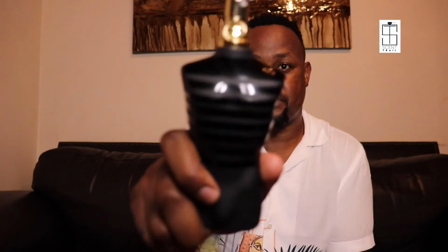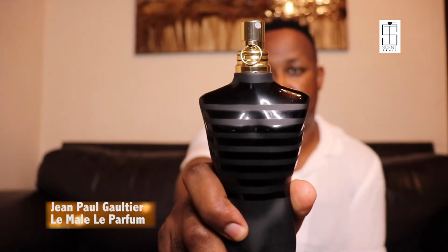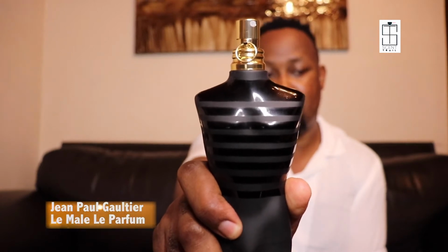Now that we've got that out of the way, let me introduce you to today's fragrance. Jean Paul Gaultier La Parfum. This is a flanker to the original La, and this is a different variation. It's a Parfum version.